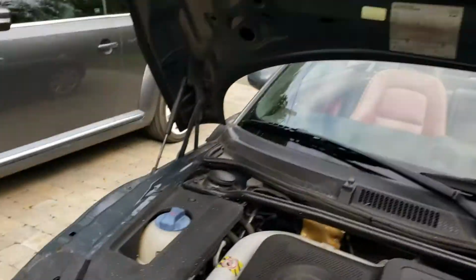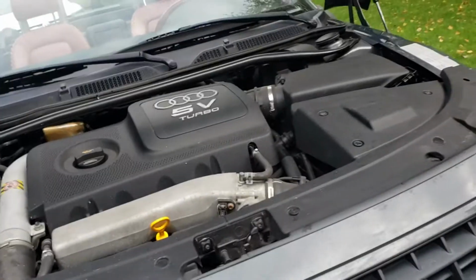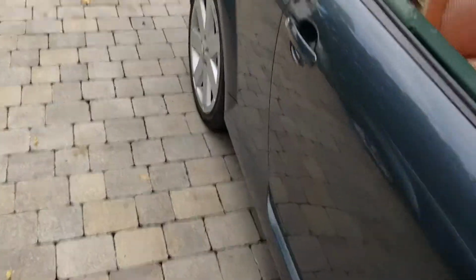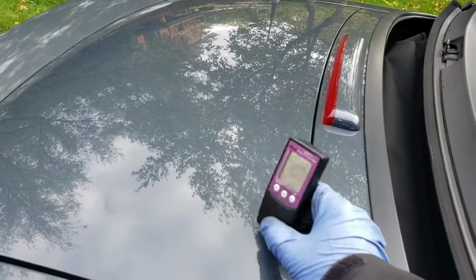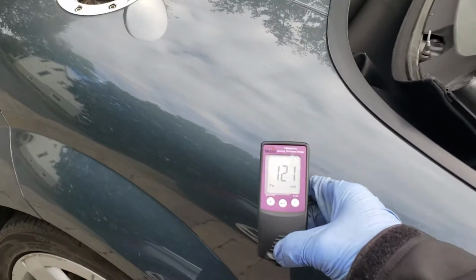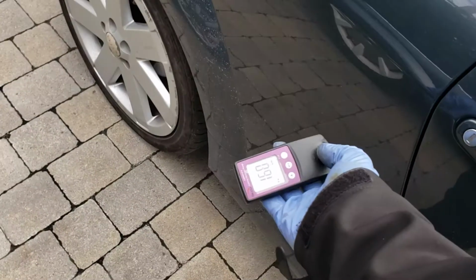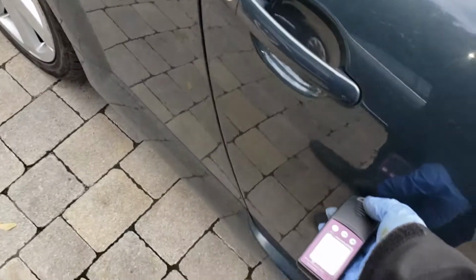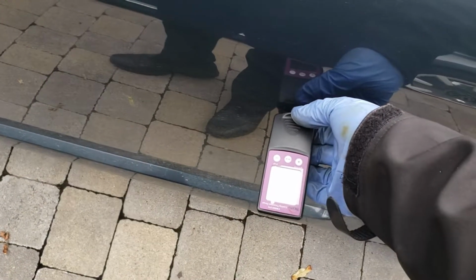Original hood. I've done some paint thickness verification on the panels. I'm just trying to grab the scanner here, and this seems to be a normal paint thickness, 108, but then when I come here, I'm seeing it start to get a little thicker. It's still within norm, but then it starts at 170. That's a little thicker than I was hoping. 400. These are all in micrometers, so this is pretty thick.